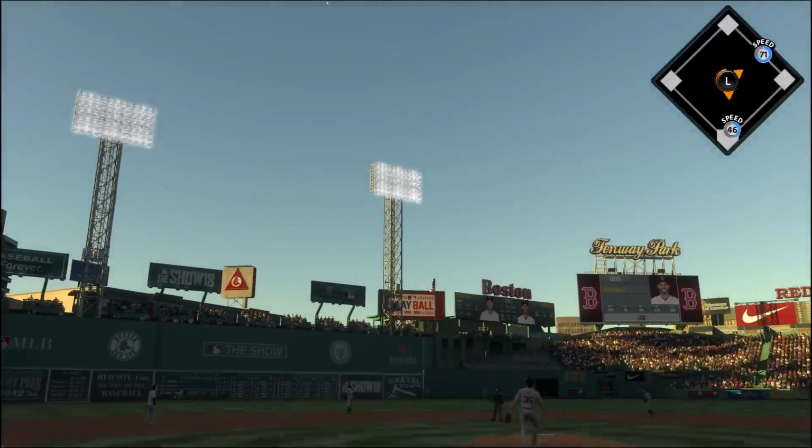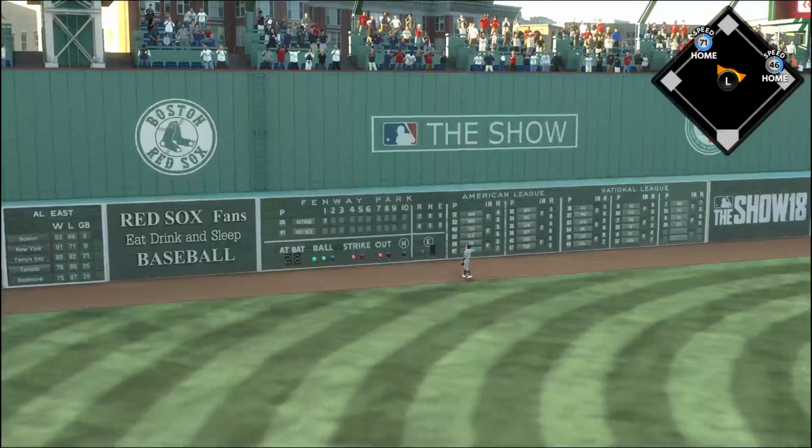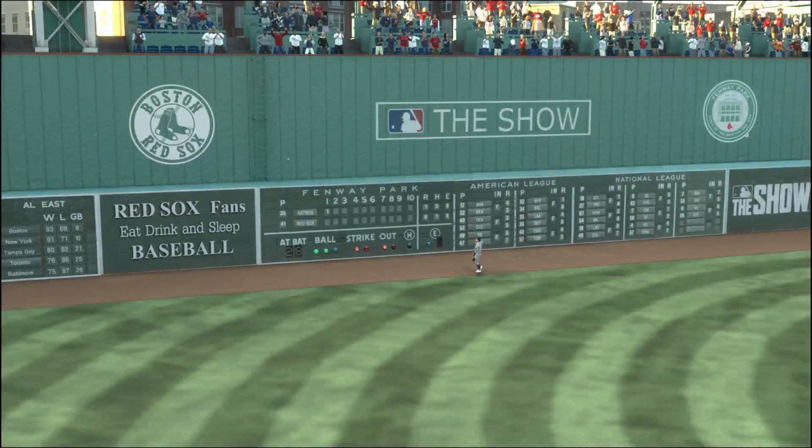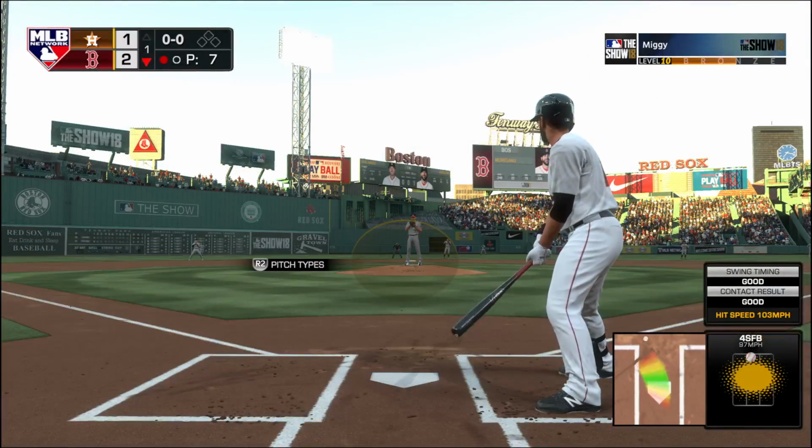A swing by Martinez, and this is driven to left. Gonzalez going back on it. It bangs off the billboard, and it's out of here. So here's the cleanup hitter, Mitch Moreland.